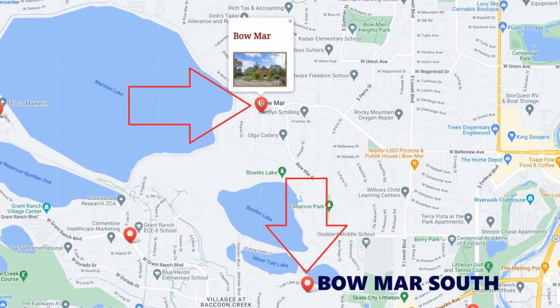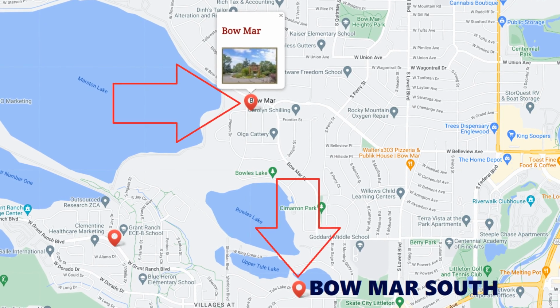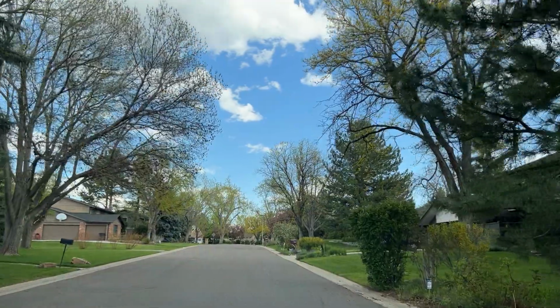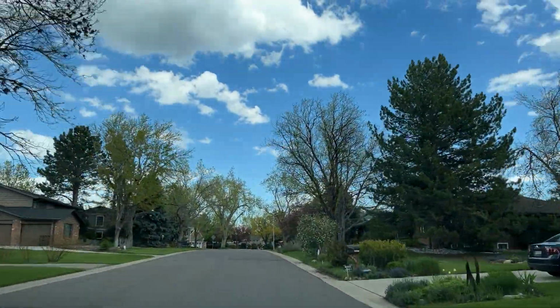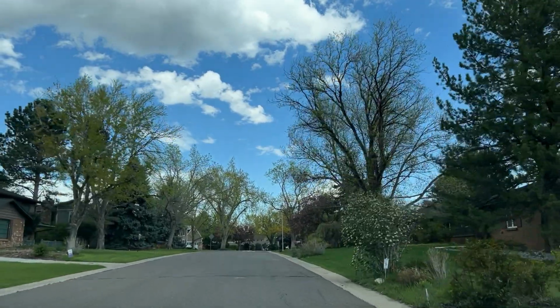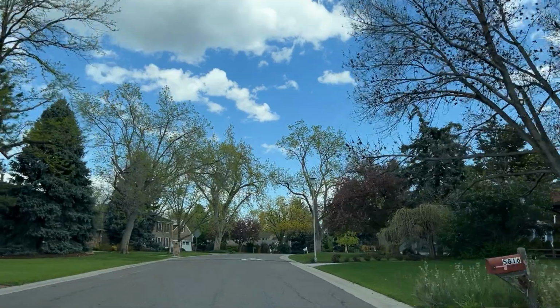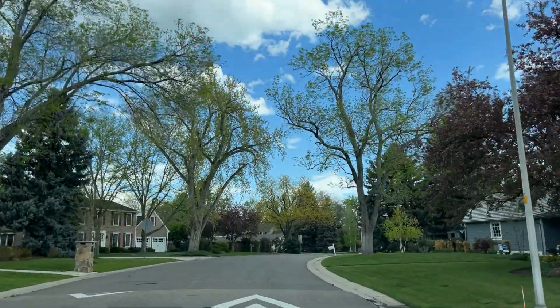Now, if you're wanting something that is above the $1 million price point, I would tend toward Beaumar and Beaumar South. Both of these have the added bonus for residents of having private access to the water. So you can launch boats, you can go out and play, and that is really unheard of in most parts of the Denver metro area. There actually is another spot in 80123 where you can do this, but these would be my picks for really premium locations to check out in this zip code.